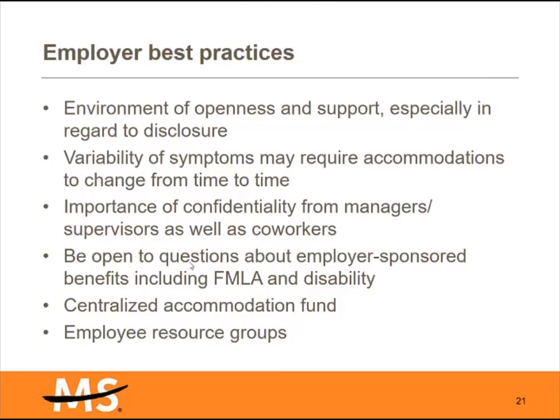It would be okay to maybe do a trial run on an accommodation. Okay, let's maybe try this out for 6 months, and then we can both reevaluate it. Does this work for you, the employee, but does it also work for us, the employer? The importance of confidentiality, again, I think this is so important, especially for people who don't have any visible symptoms. Just if that person's receiving an accommodation that others may notice, how is that going to be addressed?